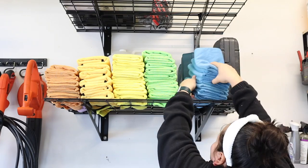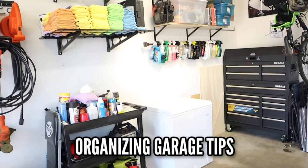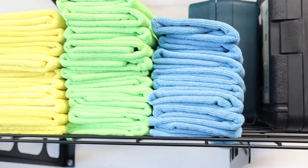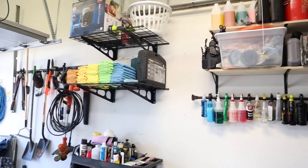And also, I will be sharing tips along the way to organize your small garage to get it nicely organized. And make sure to stay to the very end so you can see this huge garage transformation and get all the tips to organize your garage.